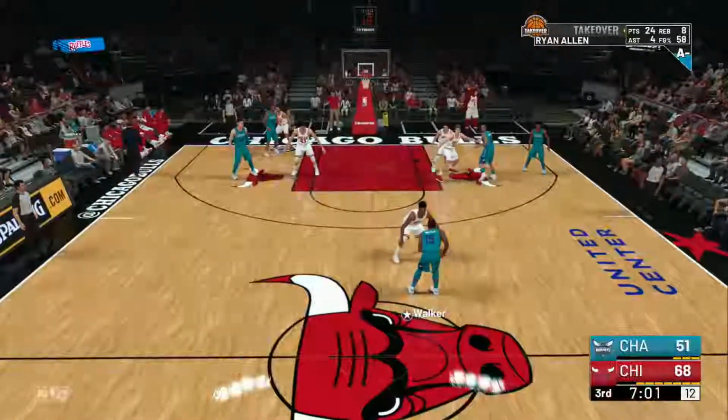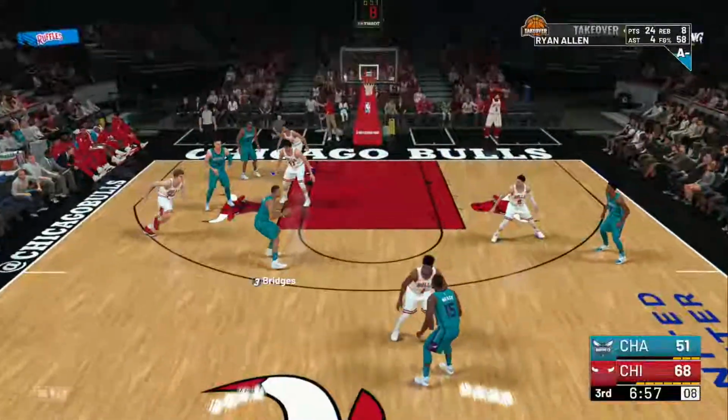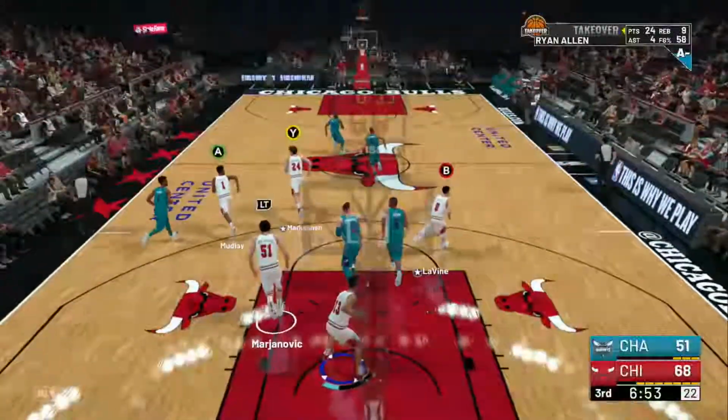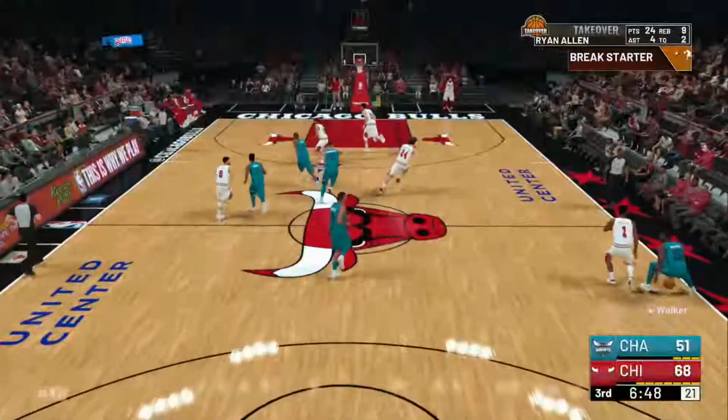Bridges kicks to Walker. Pass to Bridges, over Markkanen. Bridges misses. Now, I think he lets the D get to him there, and he rushes it. I mean, he has plenty of space there if he just takes his time.